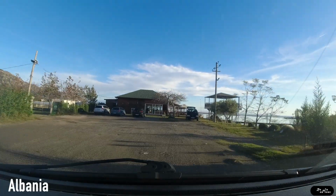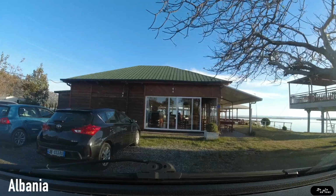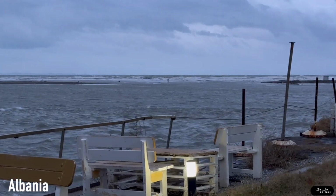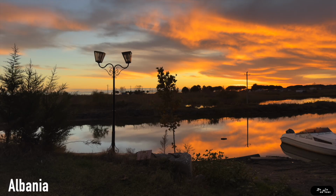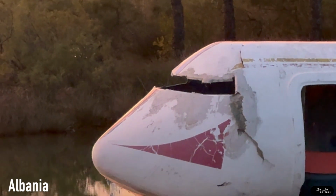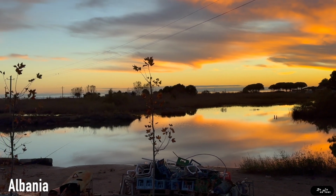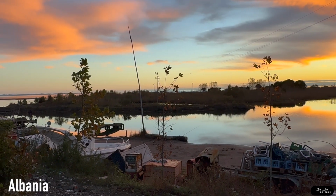On arrival at the campsite canteen, we were offered a meal. This speaks again of the hospitality in this region of Europe. When the sun went down, we were treated to a very beautiful sunset. Next to the campsite were some unusual objects which also looked something like dump sites.